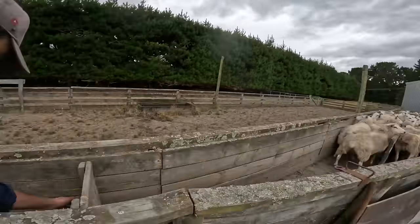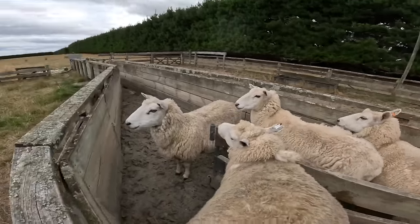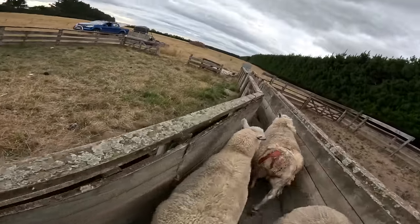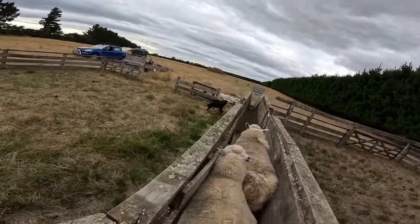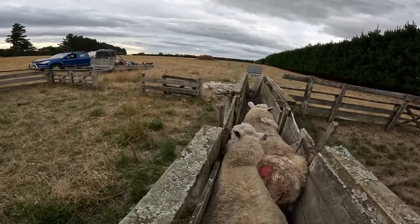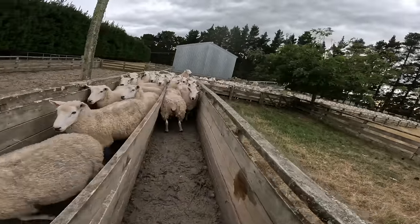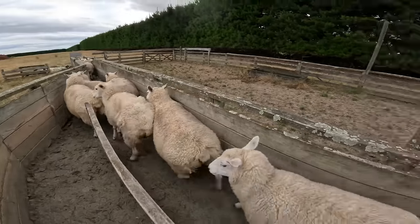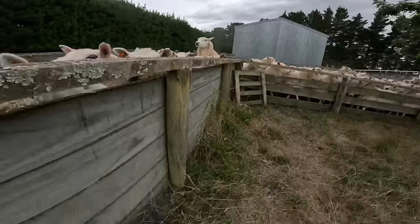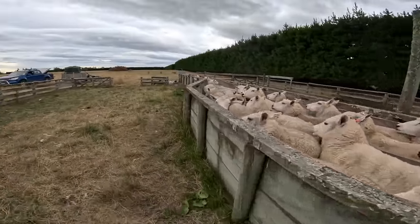Right, go back. Get over. Come on, girls. Hup, hup, hup. Get up, Alfie. Come on, girl. Walla go! Walla go, you're in the wrong pen. Walla go, Jasper. Good boy, sit down.